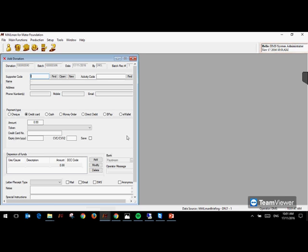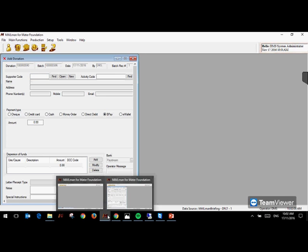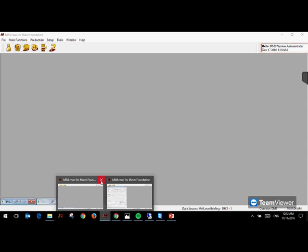Okay. So this is the new layout of the donation screen, and there'll be similar changes to the Art Union screen. So one of the key things, BPay. BPay support is something we added about 12 months ago.